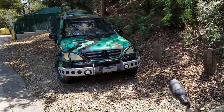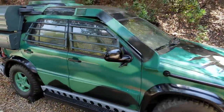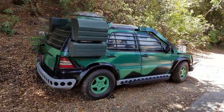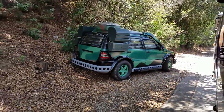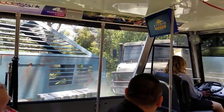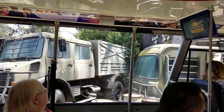There's actually a guy that lives in my area that has one of these. He bought an old Mercedes SUV and turned it into a Jurassic vehicle. Coming up on our left-hand side, we have the big camouflage RV. It was the mobile lab unit in the Jurassic Park.